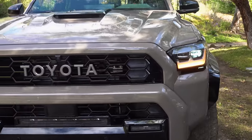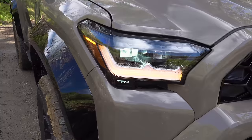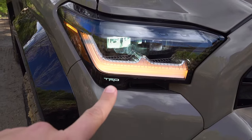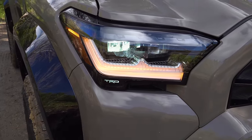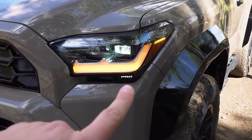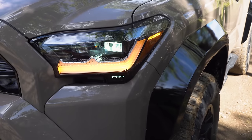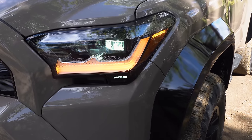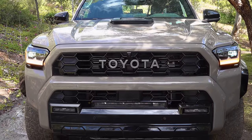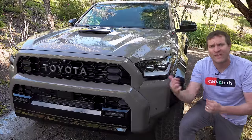Also distinctive to the Pro, if you look over on the passenger side headlight, when you turn it on, it illuminates a small little piece that says TRD. If you go over to the driver's side and look in that exact same spot, it illuminates a small piece that says Pro. And so if you look across the entire front of the truck and see those little light up spots, it says TRD Pro, of course, to match the trim of this truck, which is pretty cool. Again, I'll get more into all of the different trim levels in a little bit.